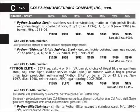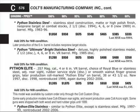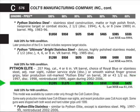Once you've found your gun in the Blue Book, you should see a complete model description that includes important specifications for your firearm, including calibers, gauges, barrel lengths, finishes, and dates of manufacture. A variety of dollar amounts will appear directly below the model description. This is called the price line.